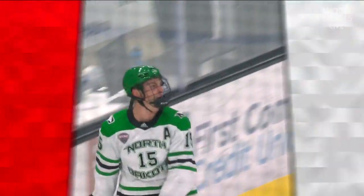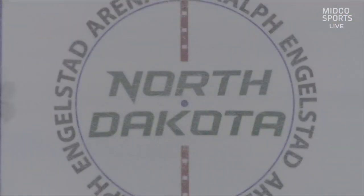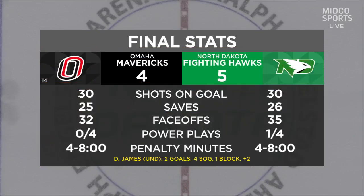But here you go, you talked about face-offs. They won the face-off to start overtime. They kept possession of the puck the entire time until the puck went in the net.